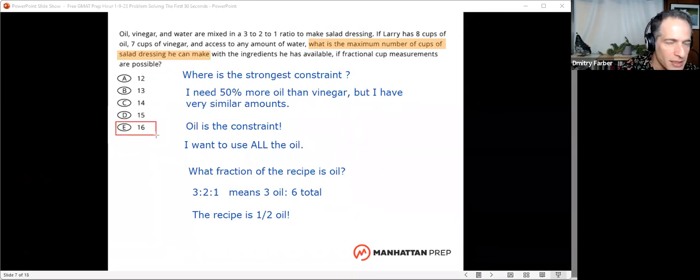It's got to be E. He's going to use all his oil, and that's half the recipe. So when he uses 8 cups of oil, I don't know how much vinegar and water he has. I figured it out earlier, but I don't know it right now. But I know it adds up to 8 cups.